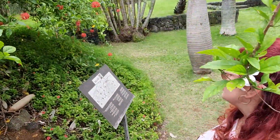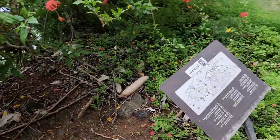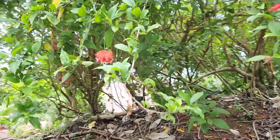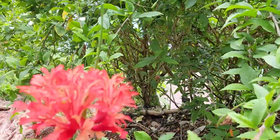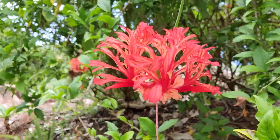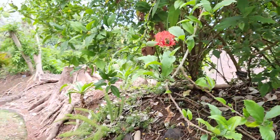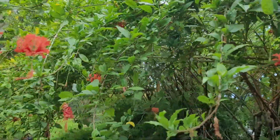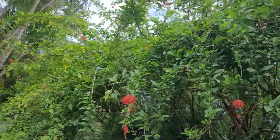I mean, this is the trio. So it's a coral hibiscus from Africa, a type of hibiscus tree. Look at it. I don't know how to record this way, but they have bees, so we have to be careful. I find the button to turn the other way to show you the tree.